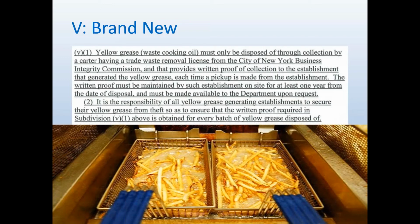So just keep that in mind, guys. This has been added to the code, and it even states that each time it's picked up, a record is made from the establishment. And so it just kind of gives a brief analysis of what that is.